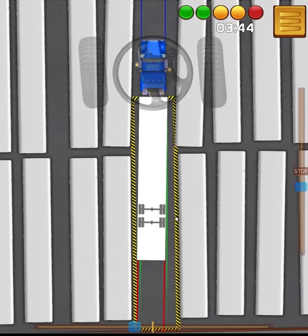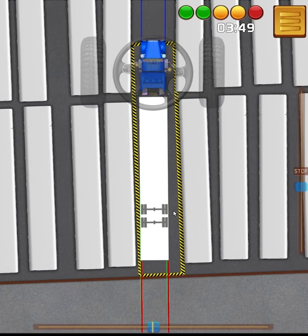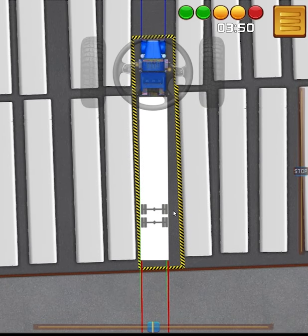Oops, I turned the steering wheel the wrong way. Let's see if I can make it. Now, I wouldn't recommend leaving it like that. I personally prefer to center it. But anyway, hey, we made it. Okay, that's it. Oh yeah, let's go to another parking space. I want to show you.